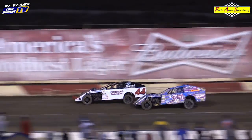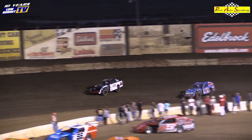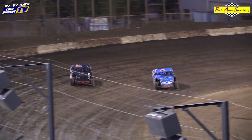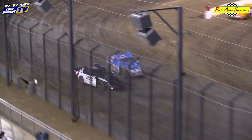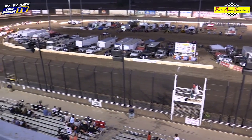Gets a run out of turn number 2. Side by side going into turn number 3 almost. And it's Billy Griffin and Chaz Backa. Who's going to be at the stripe? Out of turn number 4, Billy Griffin holds off Backa for his heat race win.